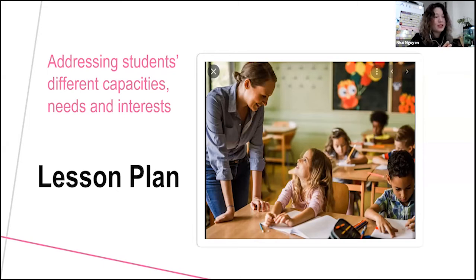Another part of effective teachers is the ability to design high impact lesson plans. Teachers need to be clear about their learning outcomes, establish these learning outcomes at the beginning of the lesson, confirm and revise these goals throughout the lesson, and at the end, they give students feedback on their progress.